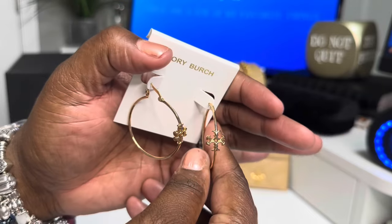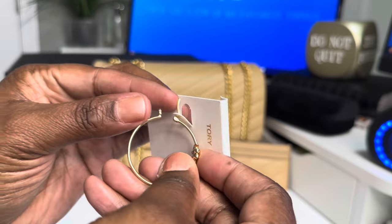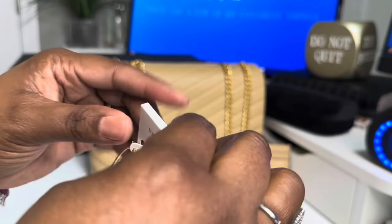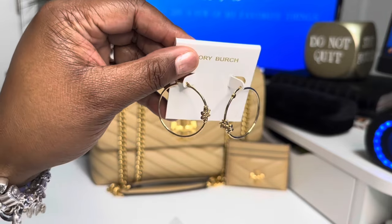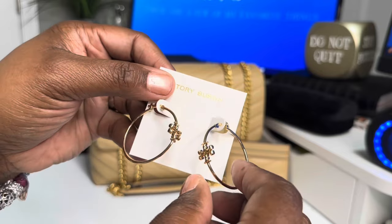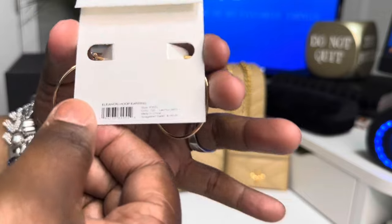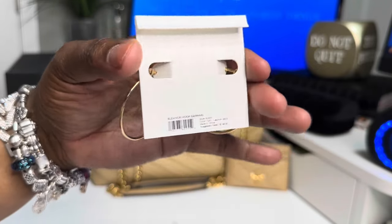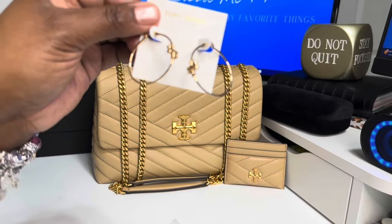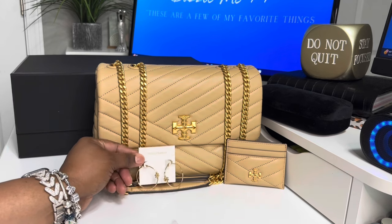Y'all can see those. I think they retail for like $148. And then I had a discount code because it was on sale. And then I did get a further discount with Rakuten. I think the most I see with Tory Burch is like 2% cash back. Yeah, they retail for $148. So they were on sale, and then I got 2%. I don't remember quite how much because I've had these for quite a while. So I have those.